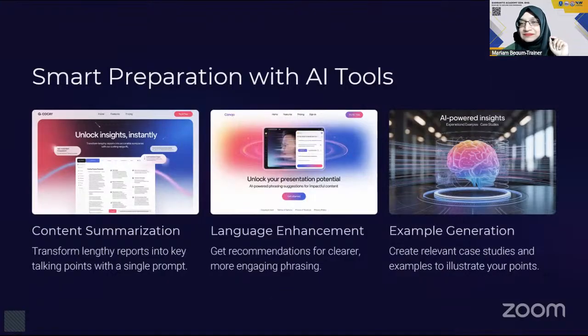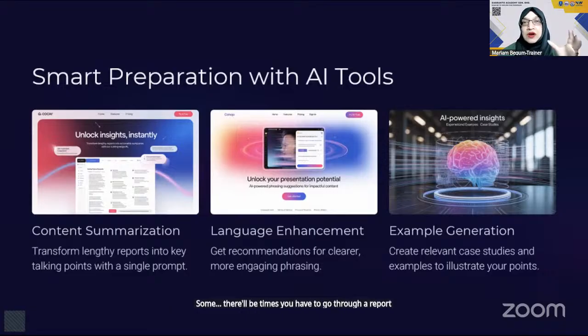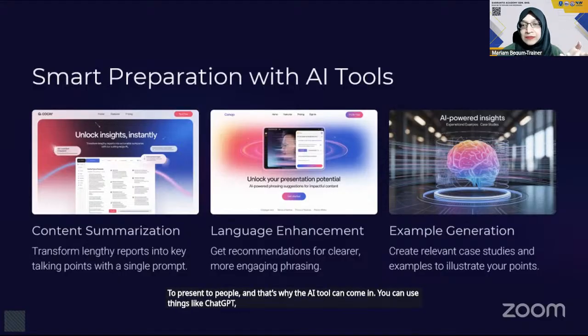Now, I'll be sharing some tools today on this AI. First, I'd like to touch upon content summarization. This allows you to transform lengthy reports into concise bullet points with a single prompt. There will be times you have to go through a report and you have to make it short, sweet to present to people. And that's where the AI tool can come in. You can use things like ChatGPT to get that done.